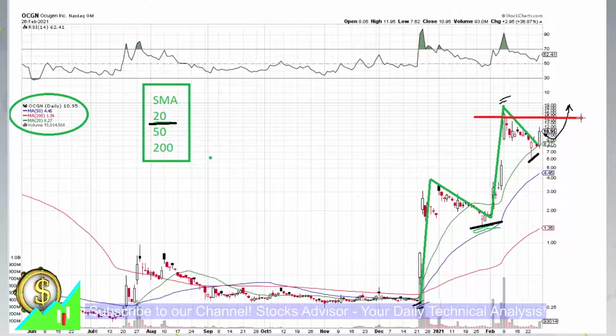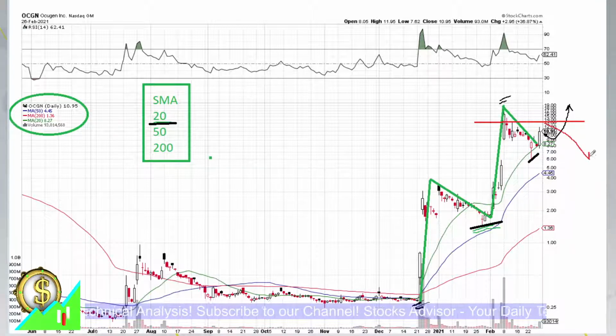So if this resistance level works as a bounce line and isn't pierced, then of course we know that this is the end of the game, but still there is a lot of room to go higher, up to 30%. Then maybe we will have a major decline and major correction.